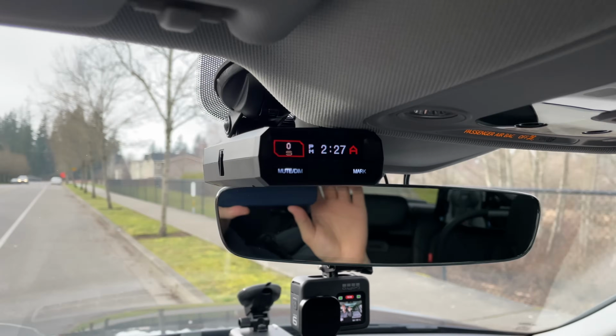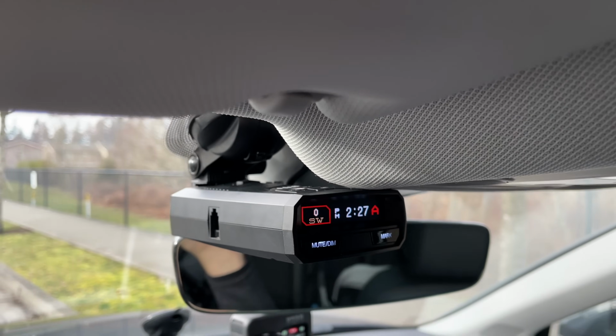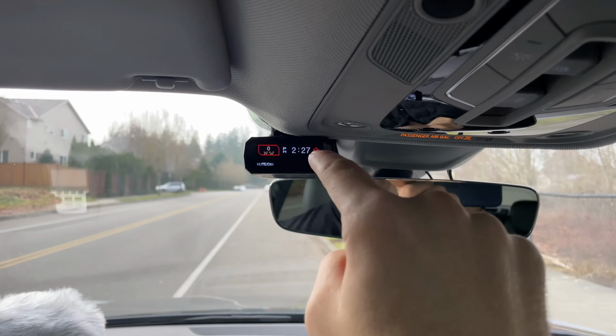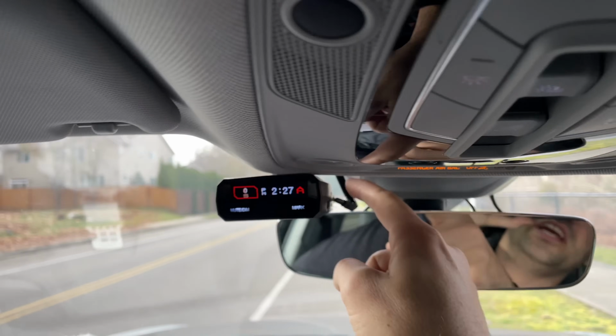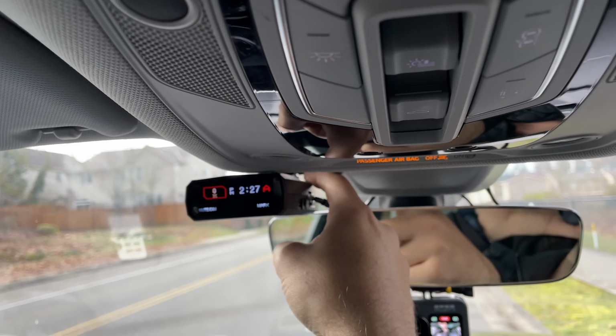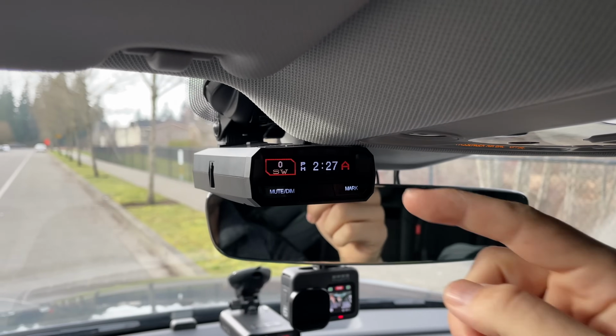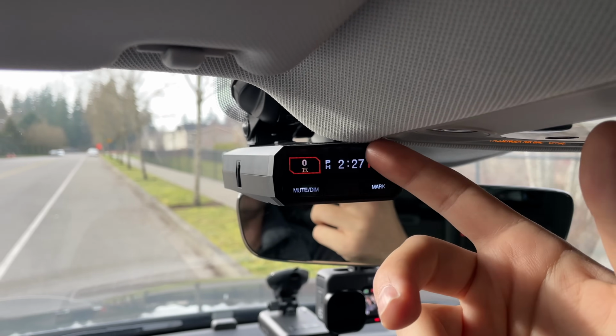If you take a look at my Uniden R4 that I've got mounted up here by the headliner, as you can see, from the field of view of maybe the laser gun trying to shoot laser this way, there's pretty much zero chance of any laser being received by the little laser sensor that's back there. It's going to be blocked by the headliner, right? So even if there's a bump here or not, it's going to make zero difference.